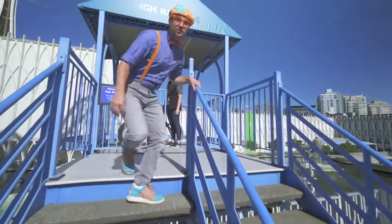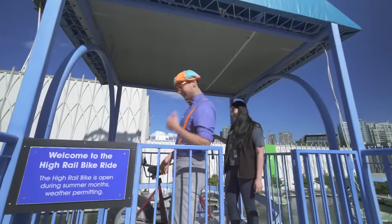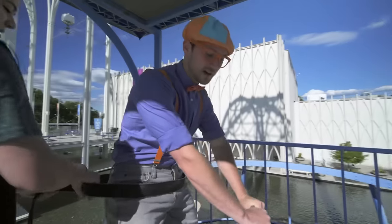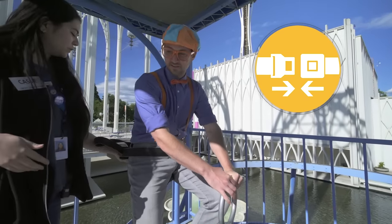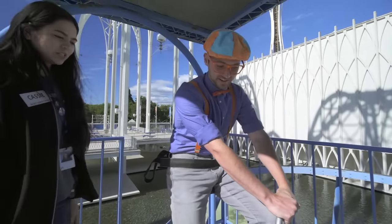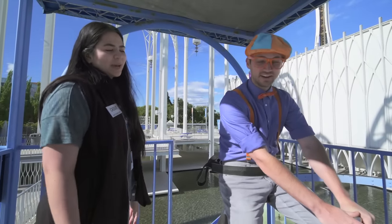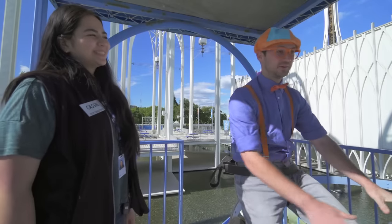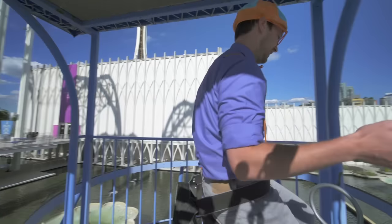Woo! Now we're gonna do the high-rise bike. Oh, all right. Come on. Come here. You gotta buckle up. I'll also tell you a few quick things before you go. Just make sure you're going at a walking pace. You're always going forwards and just keep pedaling the whole time. Hands are optional. Here I go.